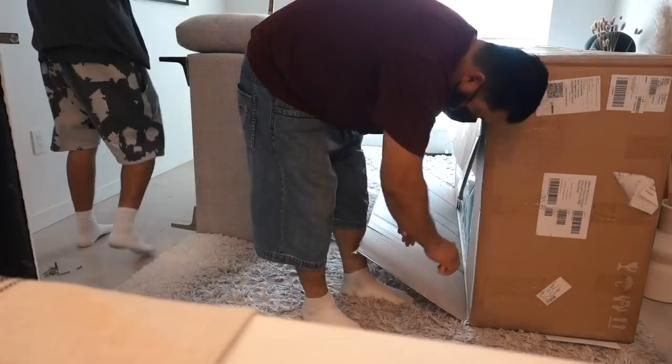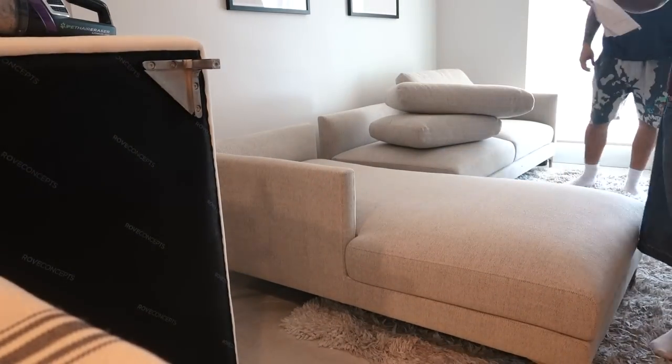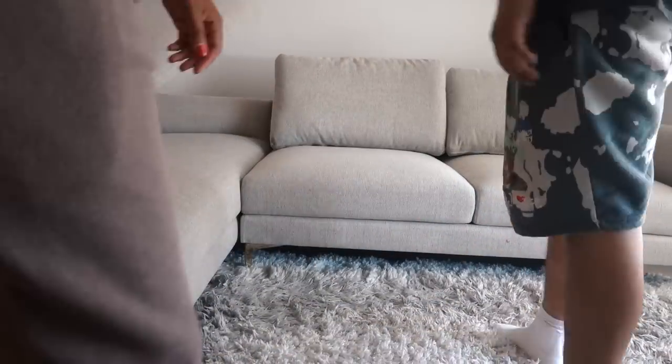I also made sure to get white glove delivery so that they set it up for me. It literally took them maybe 20 minutes to build it and have it all set. They took the trash out for me. They took the cardboard with them. And honestly, it was phenomenal.